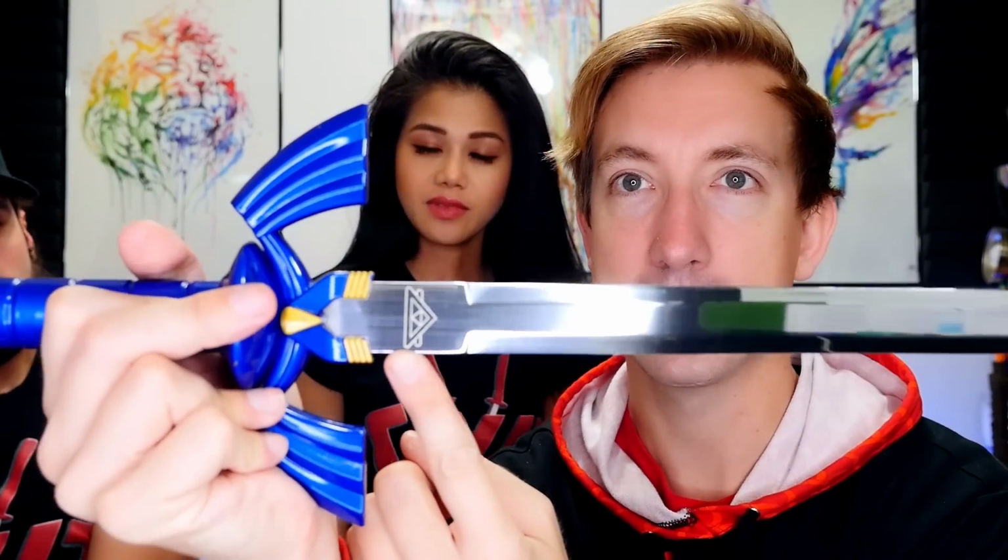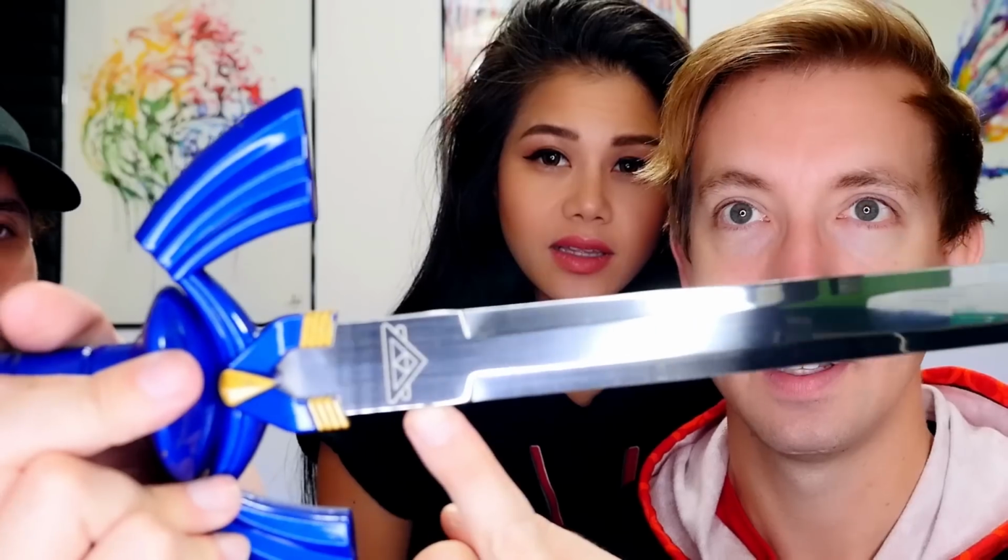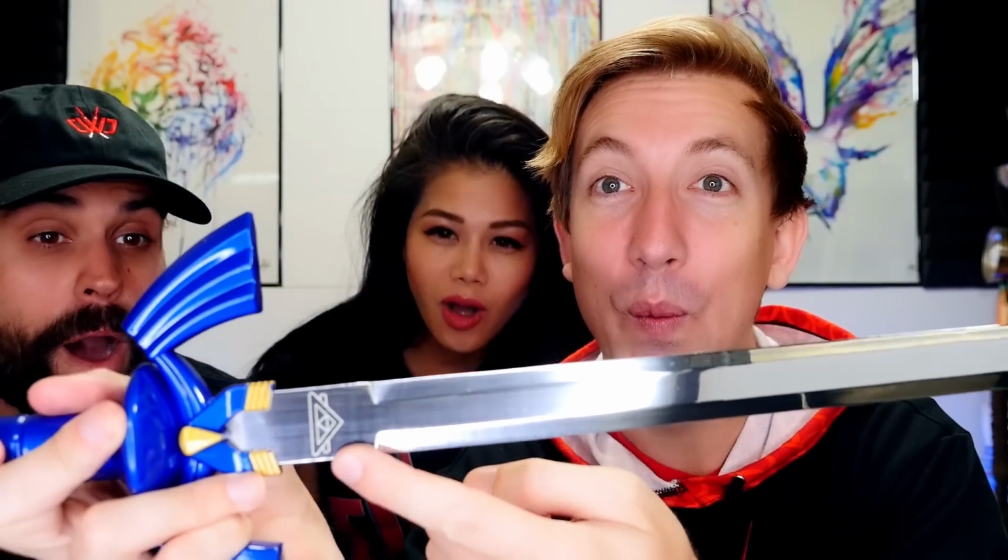That is a cool looking blade. It's really shiny. Very shiny. Shinier than usual. Beautiful. Oh, it's got the symbol right here. I don't know if you guys can see it. Check that out. Zelda symbol. The triangle. What's it called? Should we look it up so we don't look like idiots? It's that Zelda triangle, man. The Triforce symbol. Oh, like us. Yeah, just like us. The Triforce of Ninja Weapons. The Triforce of YouTube.